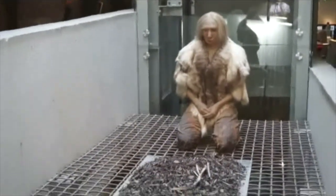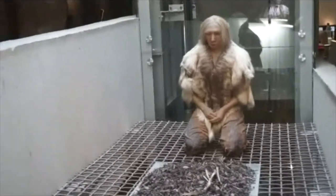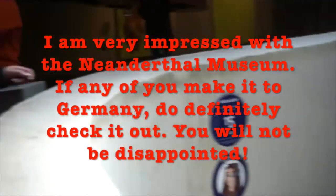It's right, yes. Okay, here's a little glimpse again of the continuation of the museum. I skipped a few areas there just because there's so much.